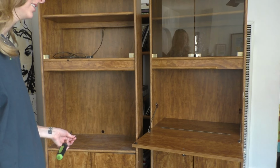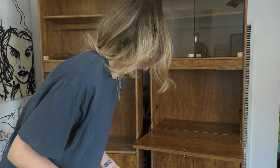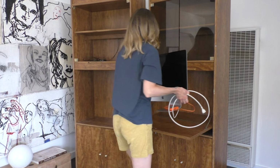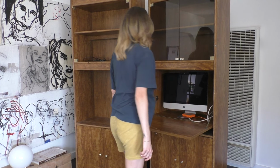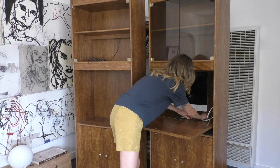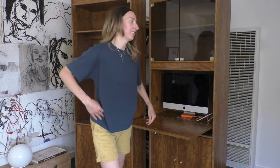I wish you guys could really see that reveal. Are you kidding? This alone makes this worth it. Now, I am a little fearful that my computer's not gonna fit in there, but let's just go get it. And if it doesn't fit, maybe I'll throw the whole thing away. Stunning. This is getting real.